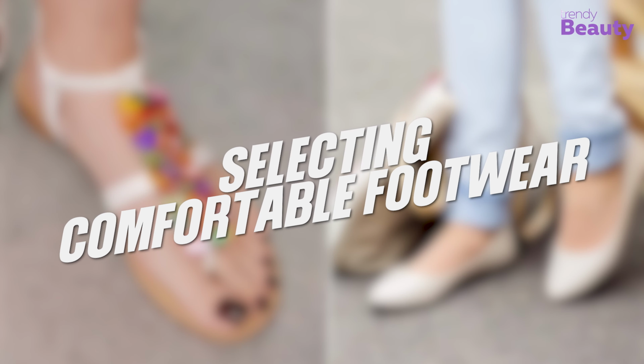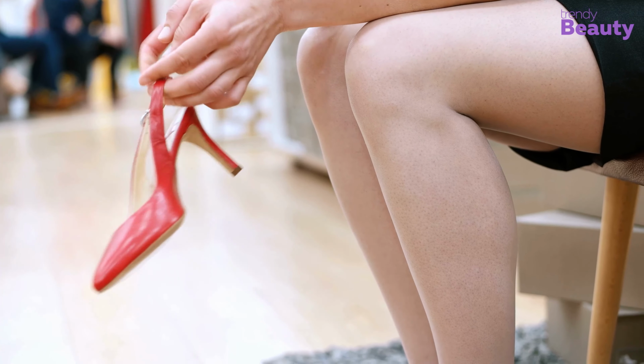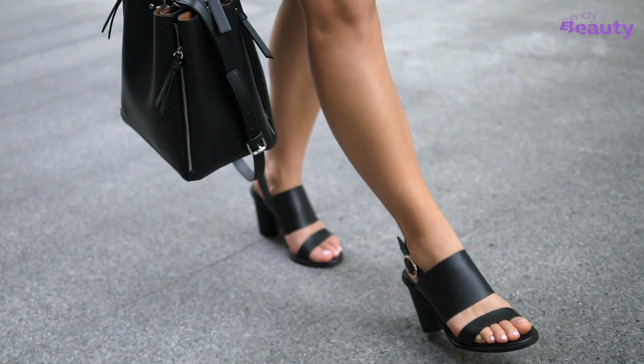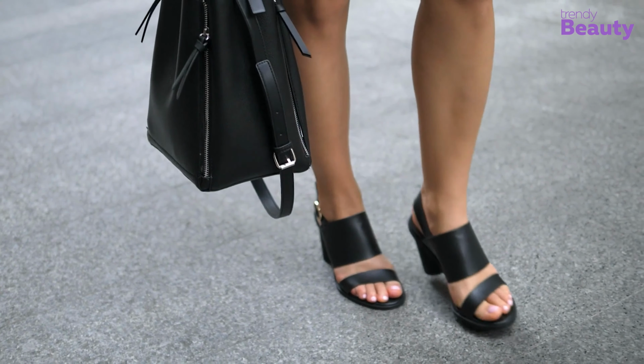Selecting comfortable footwear. Shoes that do not fit properly are one of the major causes behind the occurrence of ingrown toenails. Try to go for a sandal or open-toed shoe that will fit you quite well and won't create any pressure on your toenails.